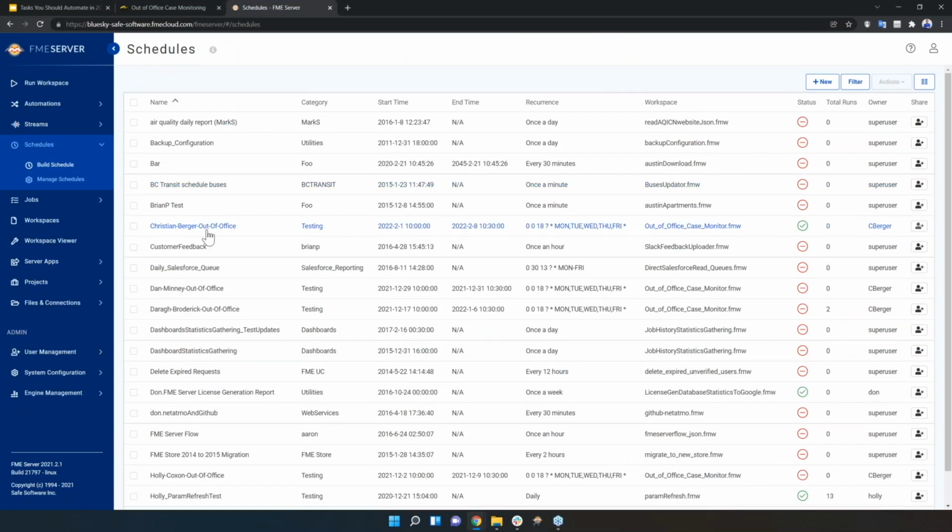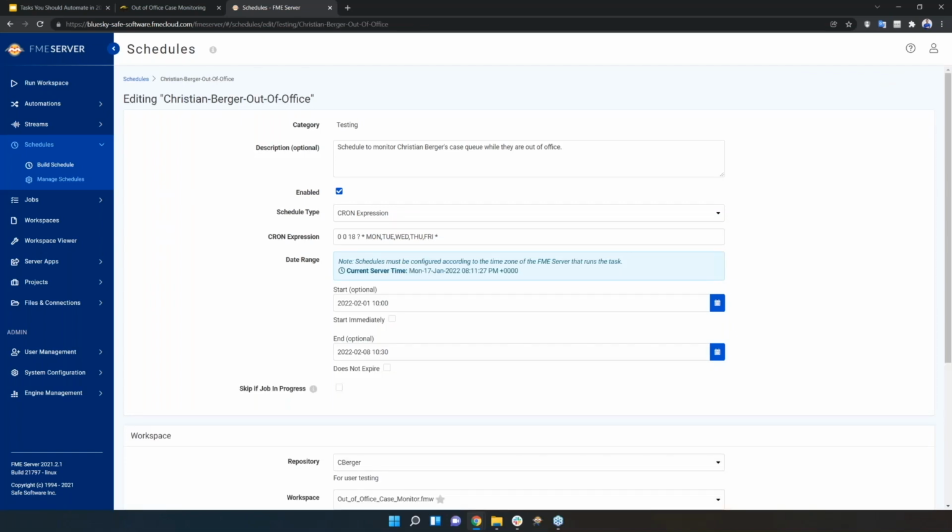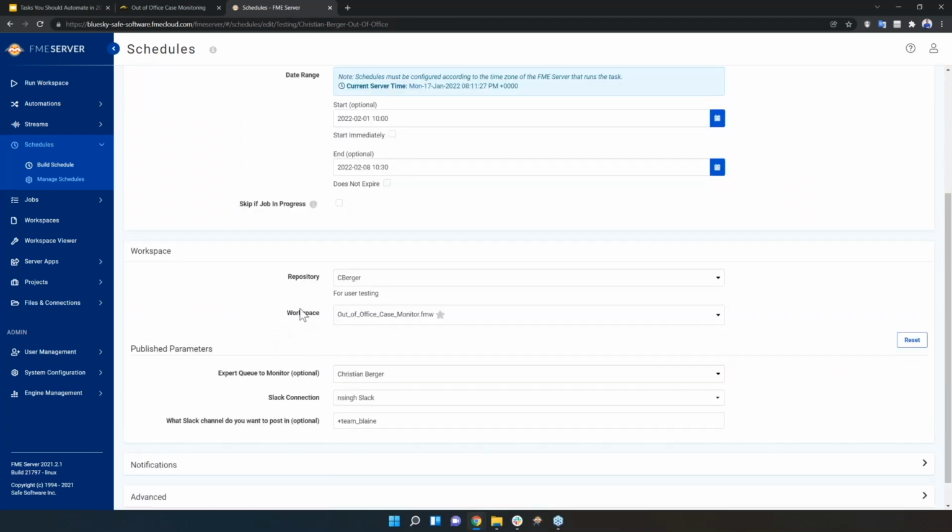So because we have that list of all of the employees, we're going to use those names to our advantage. There's going to be multiple people who will book vacation, so we don't want to use one single schedule because it'll just overwrite itself. We need to make it unique to the individual. So I can click here, and we can see that my new schedule has been created for February 1st for that full week. So this is going to run a job once a day, every day at 10 a.m., Monday to Friday, just for regular business hours. And it's just going to run one workspace, which we will take a look at now.